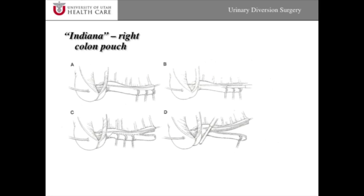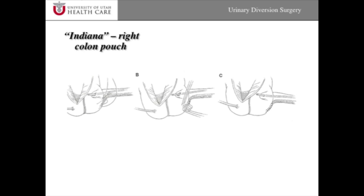This is typically the terminal ileum is reduced with a stapler device, and then it's reinforced across here to tighten up the valve. And here you can see the reinforcement sutures and the internal aspect of the valve within the cecum.